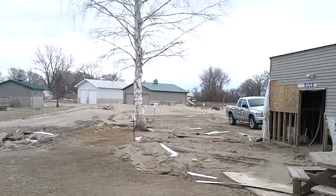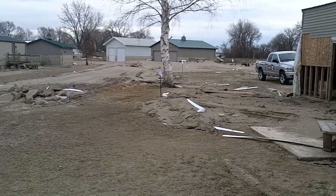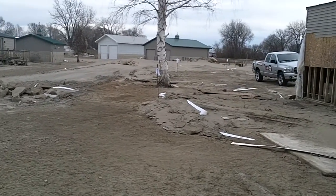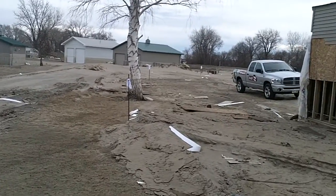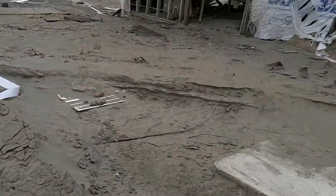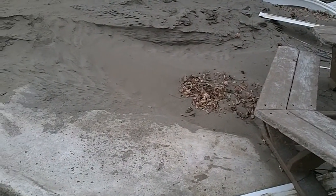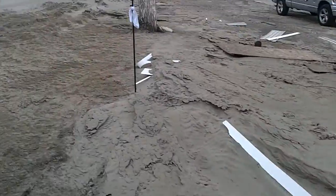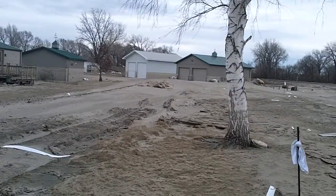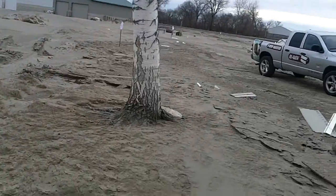This might actually belong a little bit farther over here, and that last one back there might actually belong a little bit over to the left, but I really don't know. Actually, I think I might do that. But you can see how much sand you've got, a foot and a half of sand on top of the cement slab here. The sand back there has got to be almost 4 feet deep, where the back end of Judy's trailer used to be.